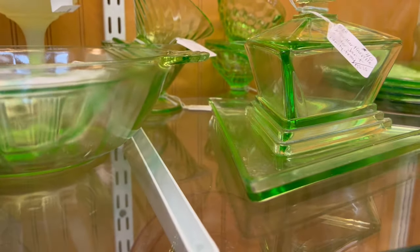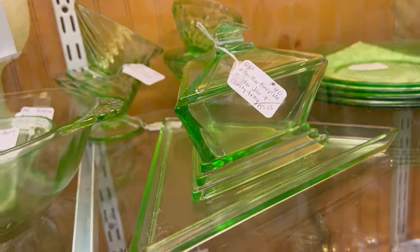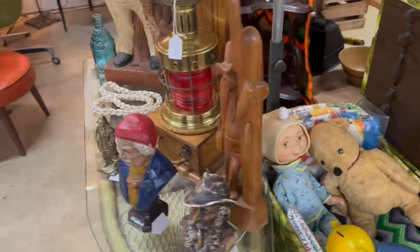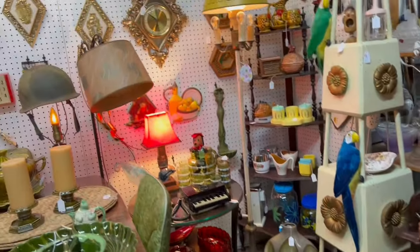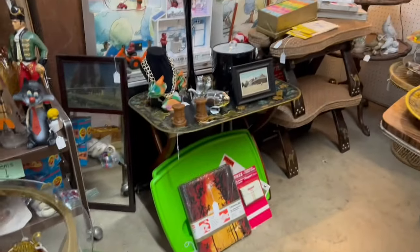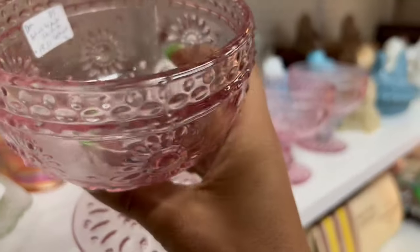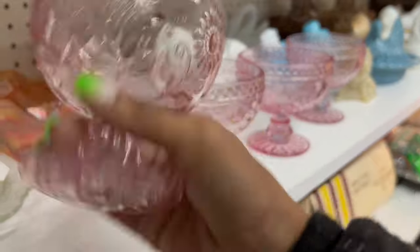See, this has like a tiny little nick on it. This thing is so freaking cool though. A lot going on over here, as I like to say. The weird double-faced doll. The lighting is really doing something. I don't know which way to look first. These are really pretty, these sherbet. Like the pattern, super cute.